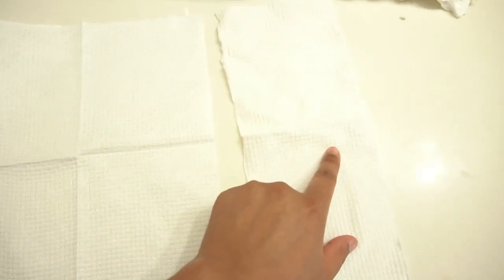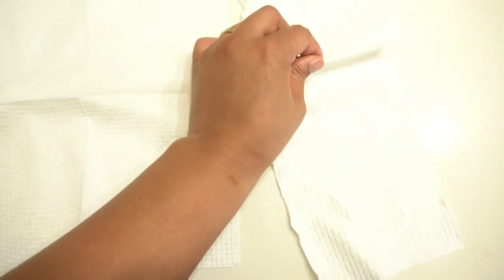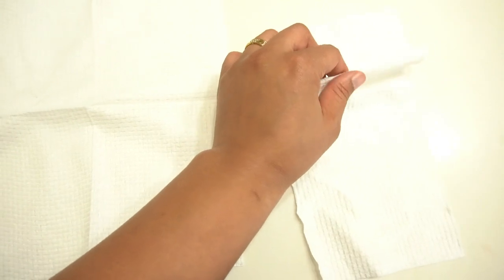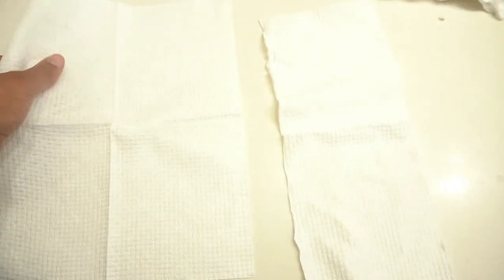So this is a Clean Skin Club that I cut in half, and this is the new one. I will say the Clean Skin Club one feels a little bit softer to the touch. To me, a little bit. Yep, a little bit softer.